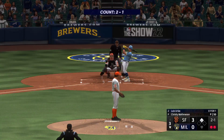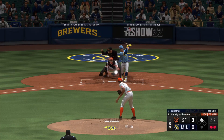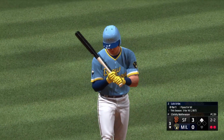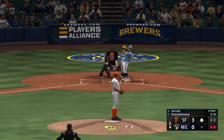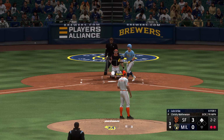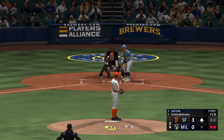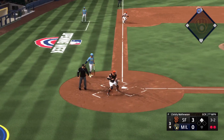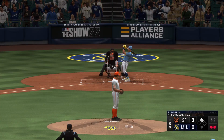Here's Luis Urias. Swing and a miss as he was out front that time. And he deals. Stays alive. Two outs. In the dirt, blocked. Runner holds, and it's a full count. Runner at second, 2 down.